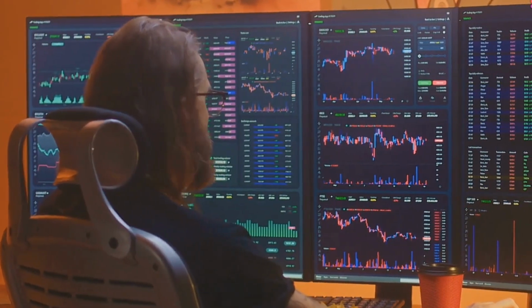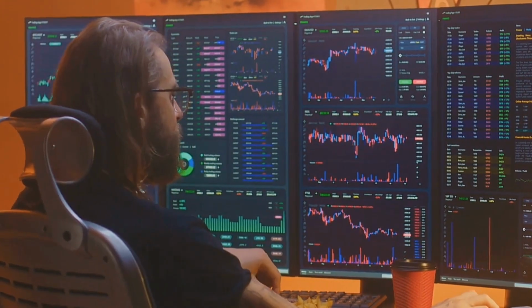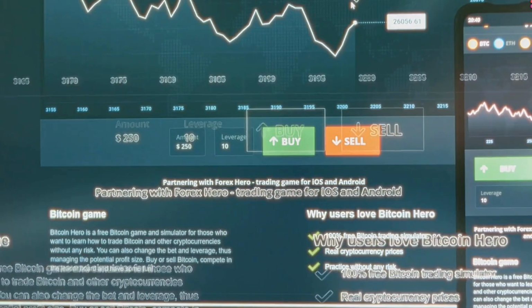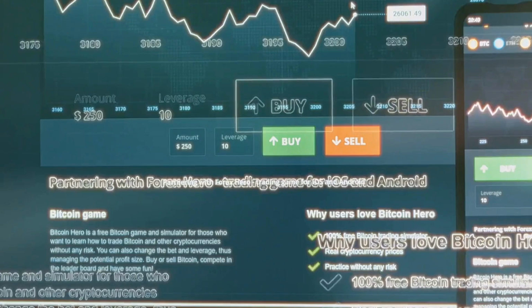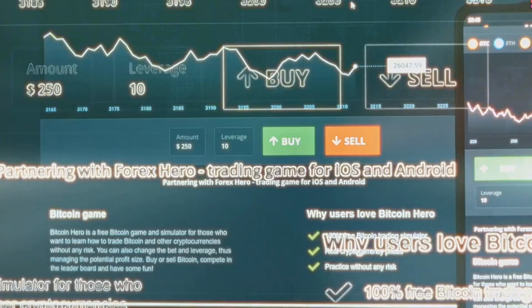The demo account provides a risk-free environment where you can practice trading with virtual funds. This allows you to understand how the market works and how to execute trades without any financial risk. It also allows you to get comfortable with the platform's interface, test different trading strategies, and build your confidence without risking real money. You can experiment with various tools and indicators to see what works best for you.